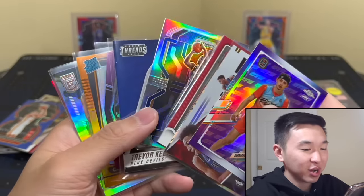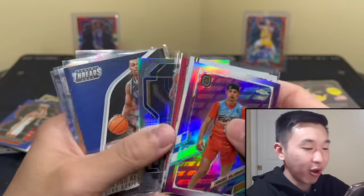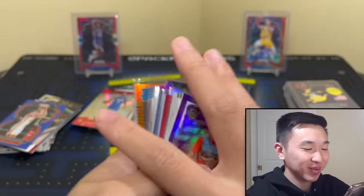So comment your pick for the winner down below. And you know what? You can say neither. How about that? We can say neither this month. We can say draw. I think I'm going draw. So yeah, there we go. It's fun. Always fun to open some packs, some kind of random stuff.